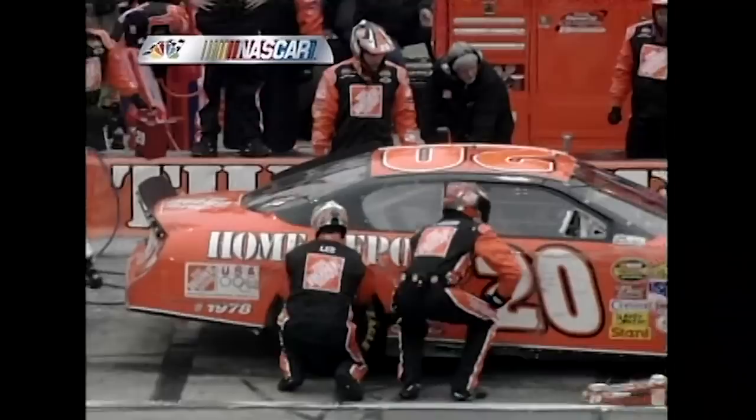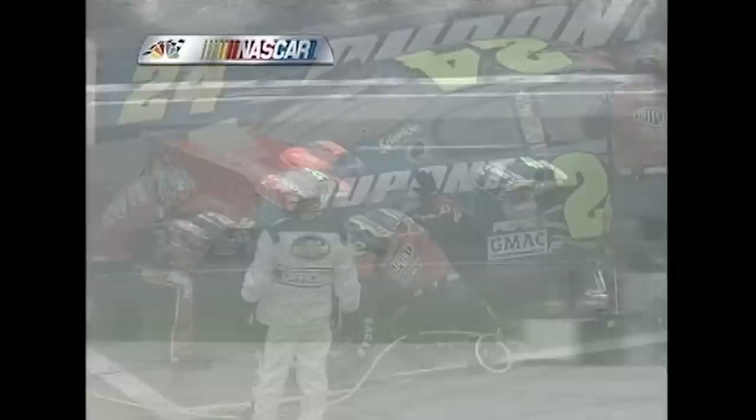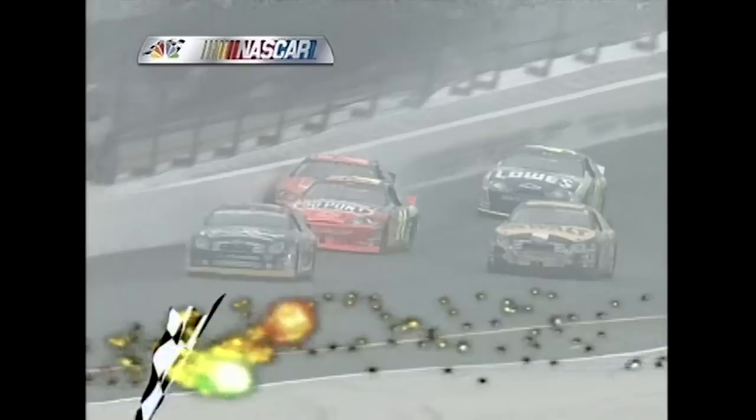That means they perhaps didn't damage the right front suspension very much. The thing is, they are working on the right front fender as well. So the right front fenders are the problem. We'll get an update on Tony Stewart and Jeff Gordon when we come back to Daytona.